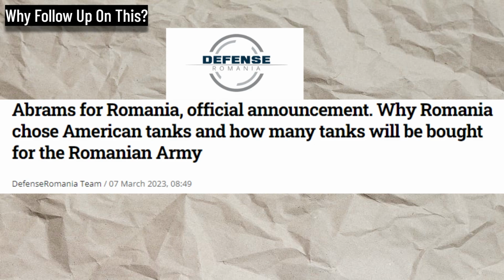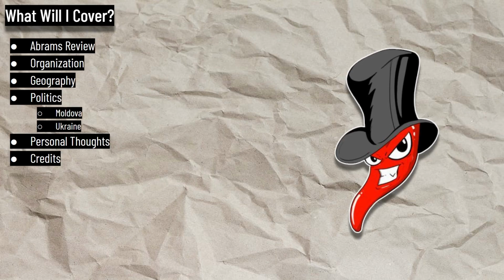But I thought it would be fun to go over the Abrams and Romania, and see how this choice fits within their larger scope. So, what am I going to cover in particular? We're going to take a look at the Abrams, some of the specs, some of the features. We're going to look at the organization of Romania's tank battalions and how these 54 could fit into that. We'll take a look at Romania's geography. We'll take a look at the politics of it all, both in Romania and in the context of Moldova and Ukraine. My personal thoughts on the topic and my credits at the end.